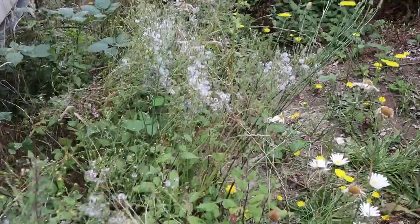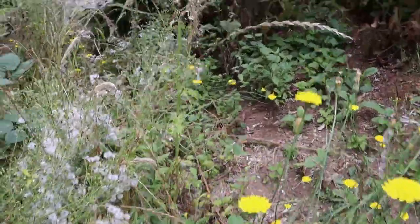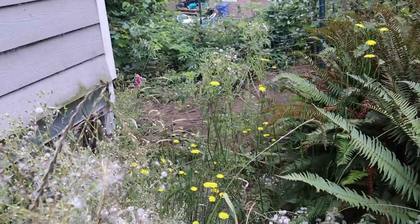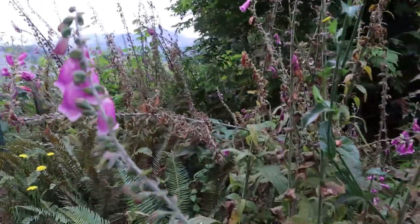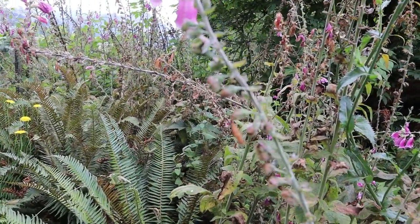Because now remember, I used to weed all of this by hand. I have a new lease on life. If it's graveled, it gets sprayed with Roundup. There's actually a compost pile somewhere over there and a persimmon tree. Ooh, the persimmon tree looks good. I think I can see it.